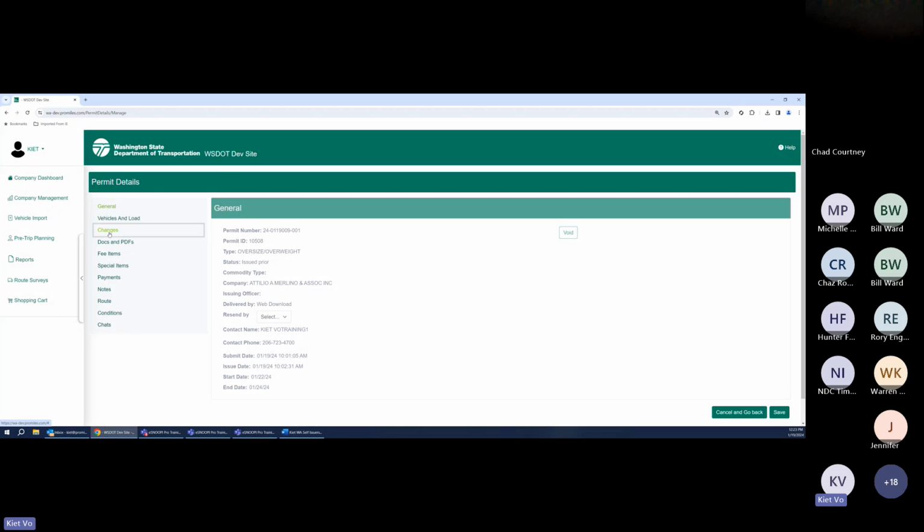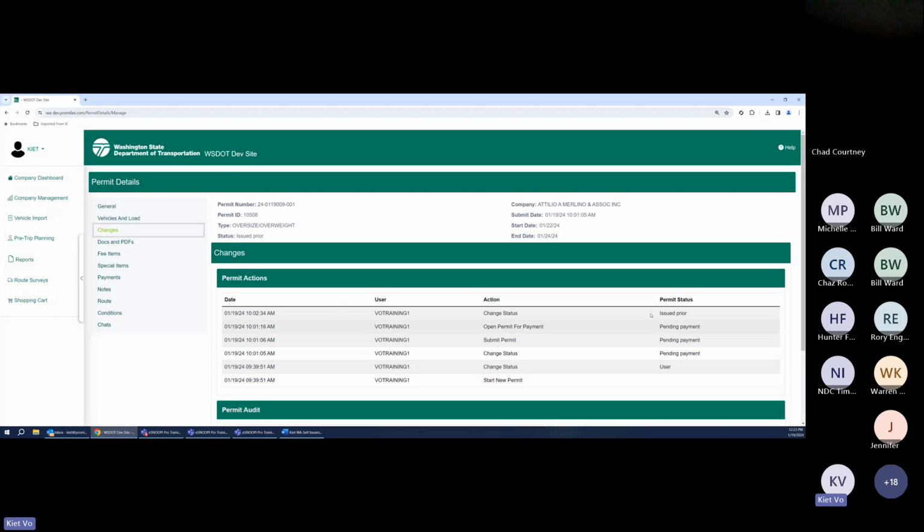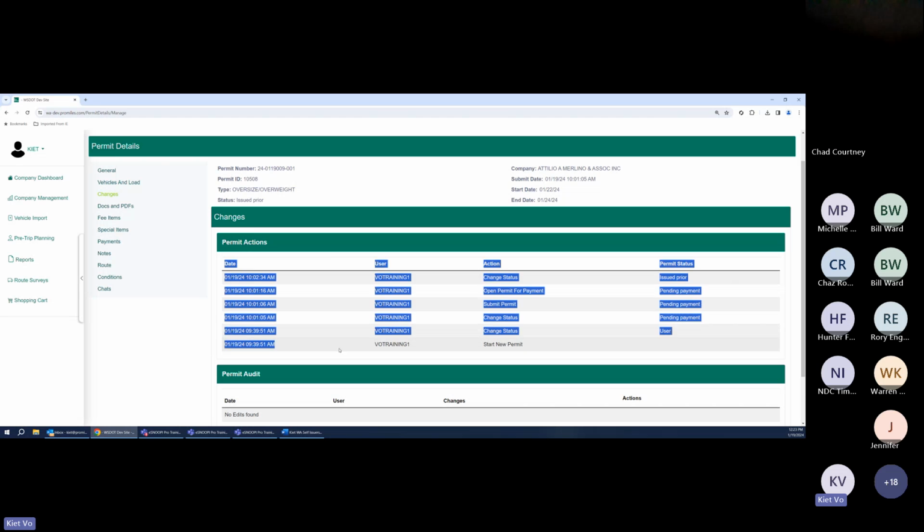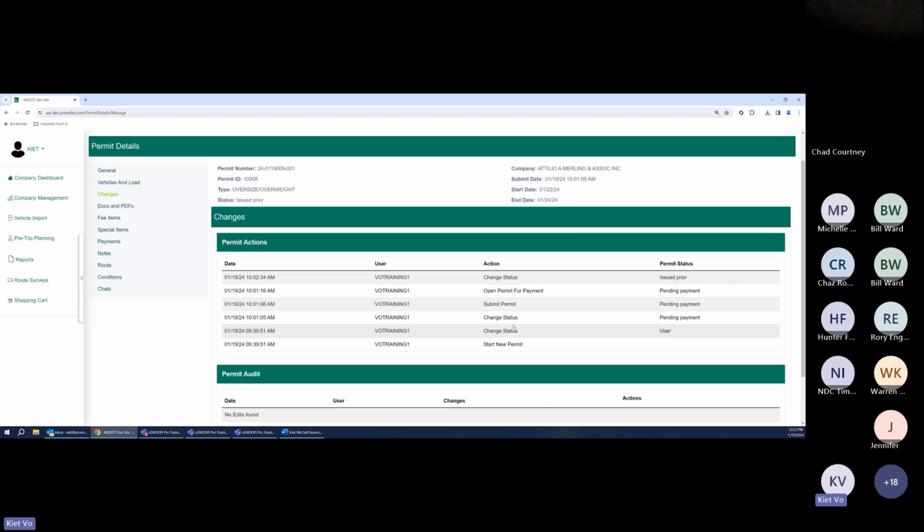But to answer the question someone had in the chat about tracking who issued the permit and what actions were taken, if you look at the Changes tab, it does record the user, what action was taken, and when. This is the user's last name. Whatever the user's last name is would be shown here. It shows that I started this permit anew, and then I basically went through and paid for it.